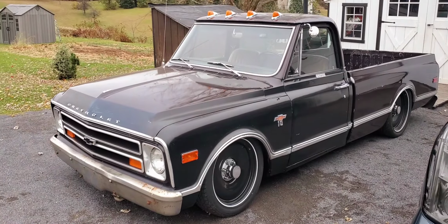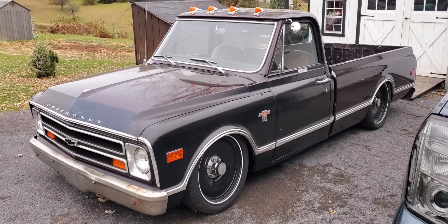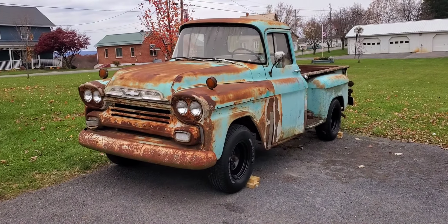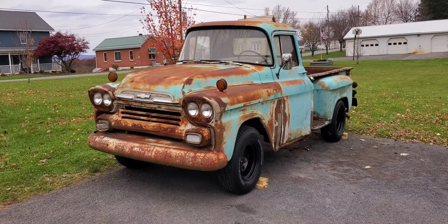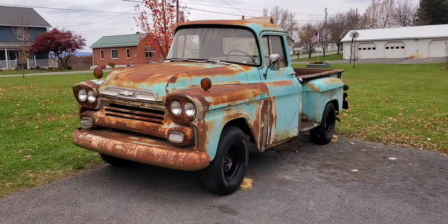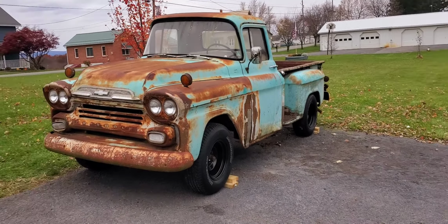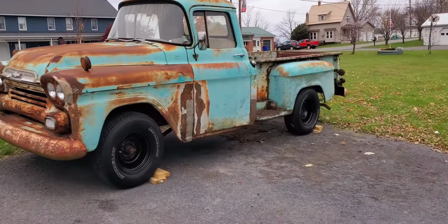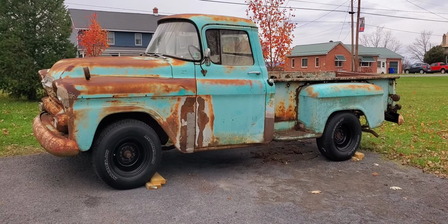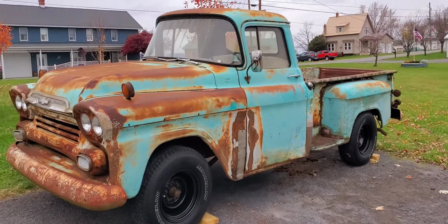Have a new exciting update to the Grandy household, and the old C10 got a new friend. This is Miss Apache, a 1959 Apache. I don't know if it'd be a 3200 or a 32. The 31s were a short bed. The 32s were a long bed. And as you can see, she's a long bed with a lot of character. We were lucky enough to acquire this old girl yesterday.